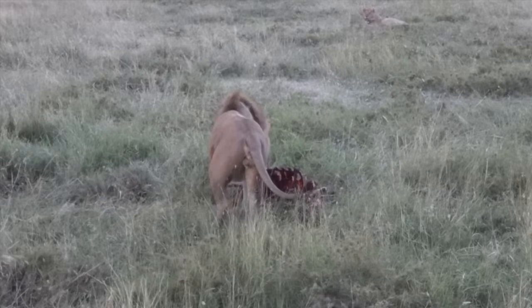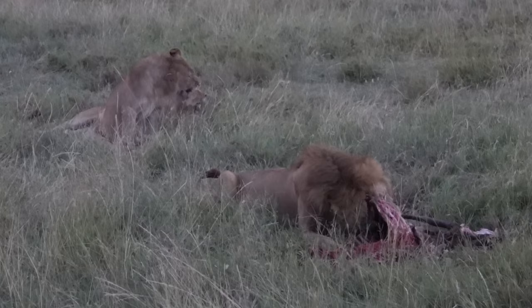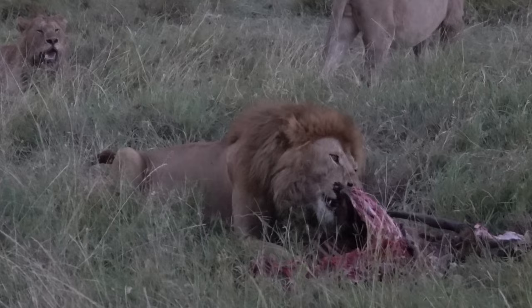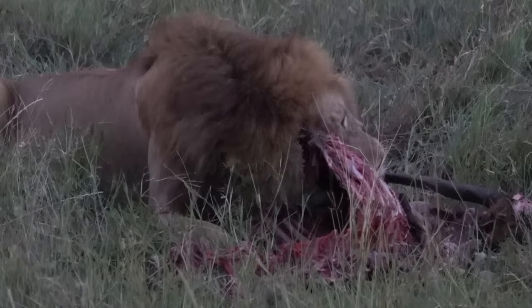This mature male lion has just made it abundantly clear that he has no intention of sharing the eland kill with the younger male seen here. We needn't feel pity for this younger male, as both he and the lionesses now have very full bellies and no doubt dined heartily on the eland prior to our arrival.